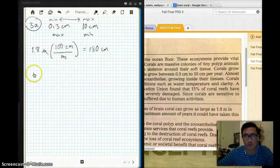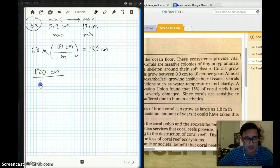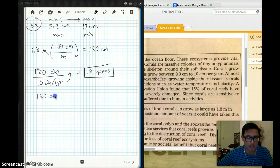Now let's say our brain coral is growing super fast, at the rate of 10 centimeters per year. So let's take our 180 centimeters and divide it by 10 centimeters per year. You see how these centimeters cancel out, and this per year is on the denominator, so it flips up here when we get our answer. What's 180 divided by 10? That's really easy. This is just going to be 18 years. So 18 years is going to be our minimum.